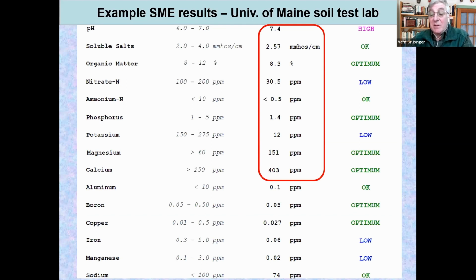Are they available? This is not telling you what's in reserve. But again, you can see with potassium, in this case, 12 parts per million, we're looking to have 150 to 300 roughly. Unless you have something coming for these plants, you're setting yourself up for potassium deficiency.